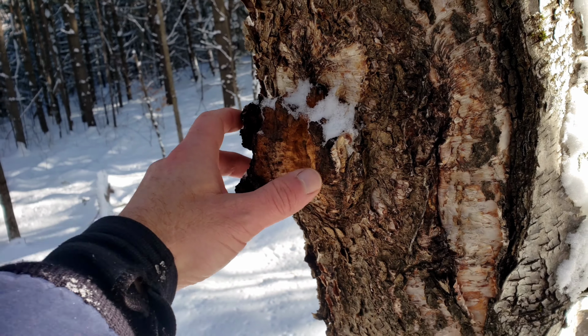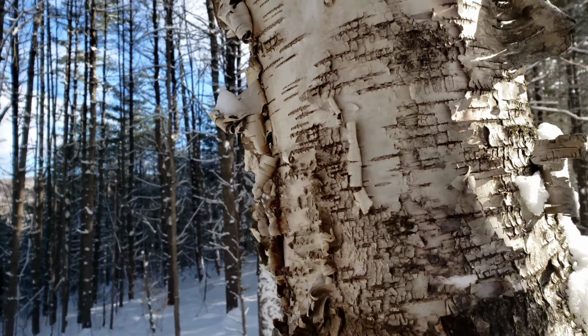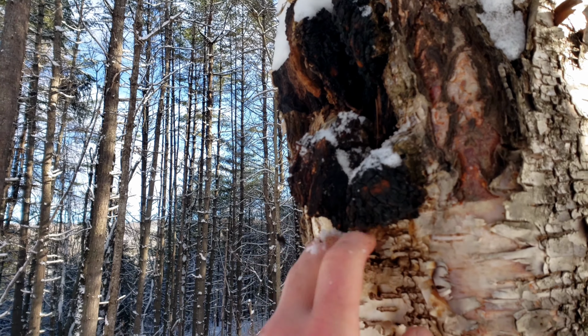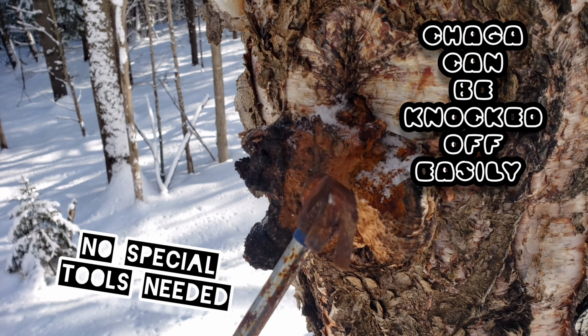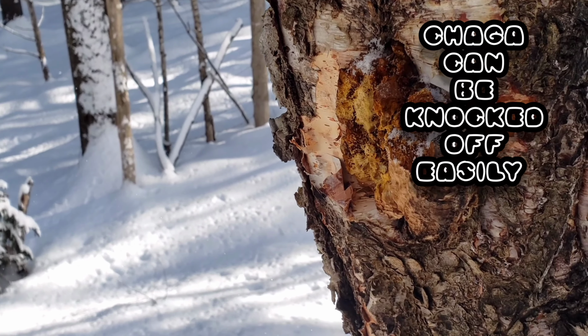All right, y'all, there's chaga on a birch. You see up here. That's chaga. Gotta have a special tool now. You see, the trick of it is you just hit it. Doesn't take much. Little hammer, just whack.